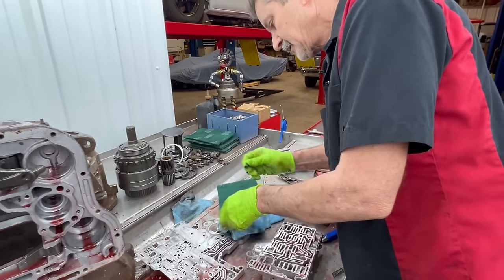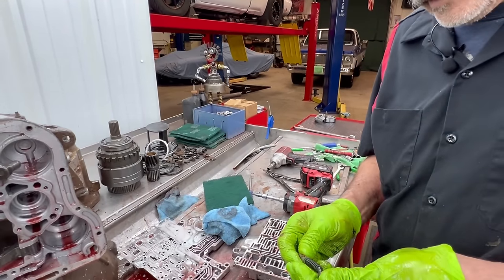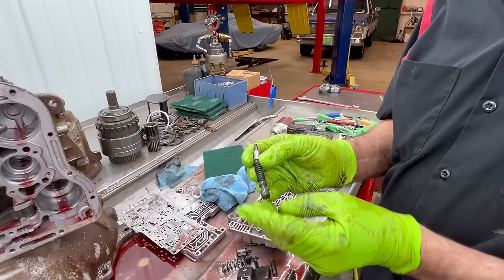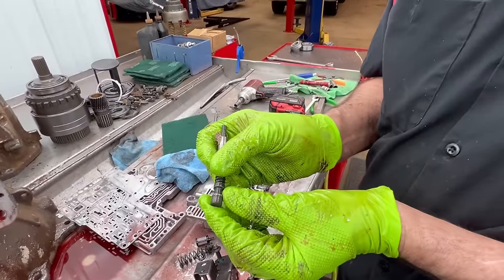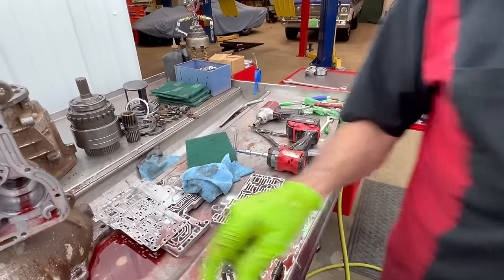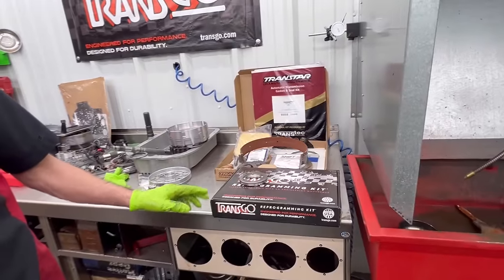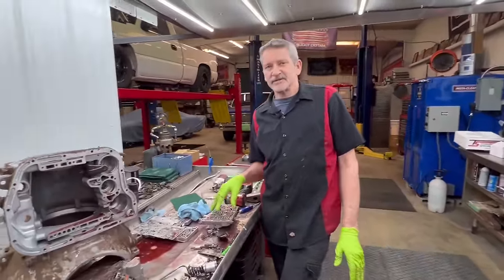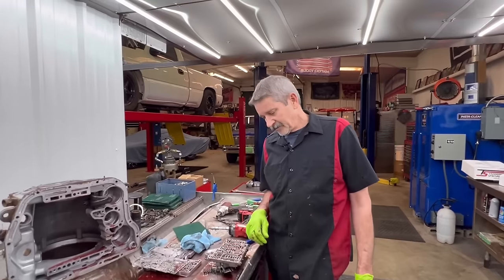Here's the TV valve, TV spring, right? But look at this valve. Look how much of the coating's missing on the valve. You can see it starting to get really funny looking here on the edge of the valve. See that? That's why you always want to buy a Transgo kit like this, because it comes with the new TV valve, the steel valve, all the updates that you can put in this valve body. We're just seeing them come in with such high mileage and wear that it takes that kit to physically put them back into good shape.